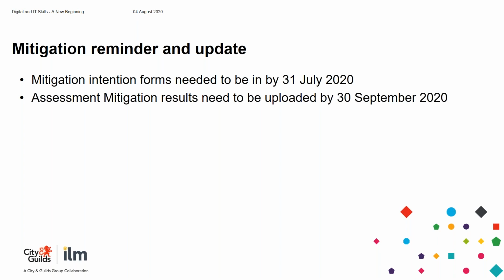Assessment mitigation results need to be uploaded by the 30th of September. However, I am sure for those of you who've been working with the credit-based qualifications, you will have wanted to have got those results in and done and dusted and got those results out to your learners by now so that they can move on either to apprenticeships, further education or higher education as necessary.